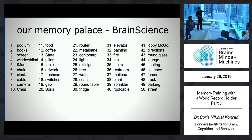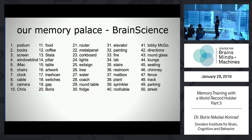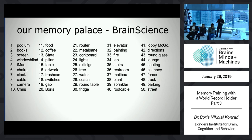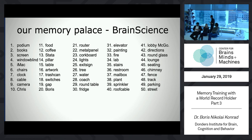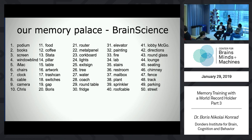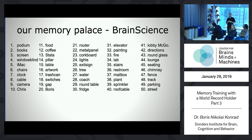And then it's a pillar, the column. It's a rat. The animal, a rat. And then it's a table. It's dashboard, like in a car, dashboard, dash. And then it's an artwork. It's not meant as advertisement, but it's Nike.